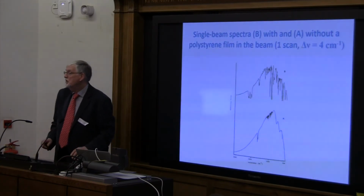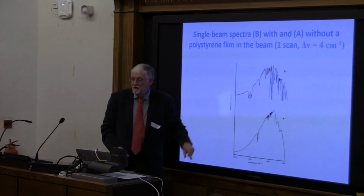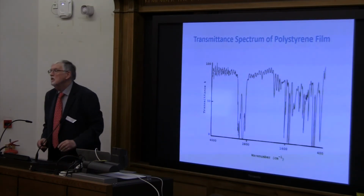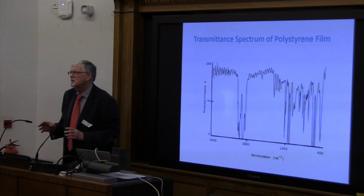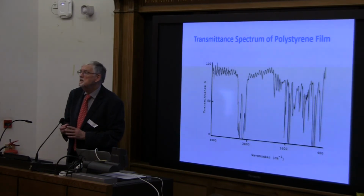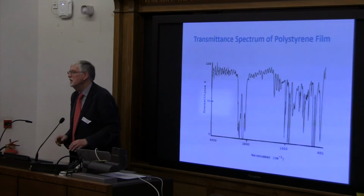haywire. So you would see, these are just single beam spectra, how low the intensity was in that region. And if you look at a spectrum of polystyrene over the full range, it got pretty noisy. Subsequently, some years after this, the beam splitters were made with multi-layers. In fact, today's beam splitters have about 19 different layers of dielectrics on there in order to get good performance over the whole mid-infrared region of the spectrum.